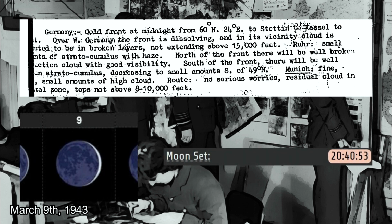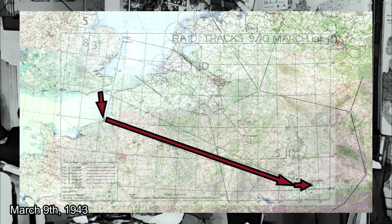The crescent moon will be below the horizon for most of the bombers' long journey to Munich, increasing their odds of evading German night fighters. The route chosen is similar to the previous night's attack on Nuremberg, as Munich lies only 100 miles to the south. 2 turns are plotted, one near Dieppe on the French coast, the second marked by Pathfinders at the northern tip of the Ammer See.